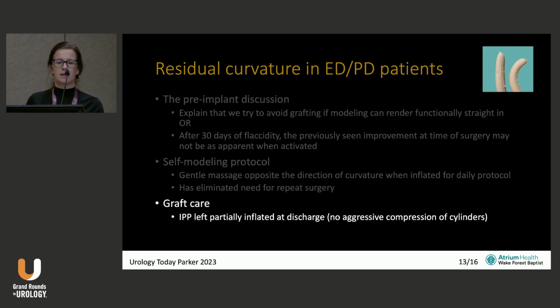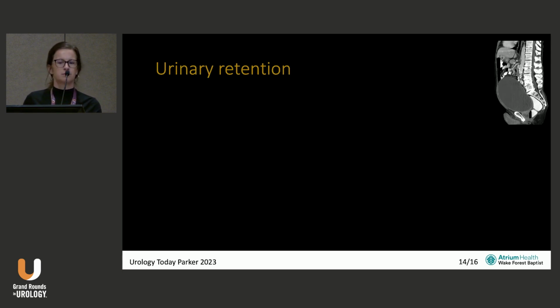And then graft care. So in patients that we have had to place a graft for Peyronie's disease during the pump placement, we'll leave these patients partially inflated at discharge. Like I said, we fully deflate most patients, but if we had a graft, we'll leave them partially inflated because I don't want to do any aggressive compression on the cylinders with the graft in place. These patients will have Coban left in place for 48 hours, and then after that, they can remove the dressing and take a shower, and they don't have to replace the dressing.